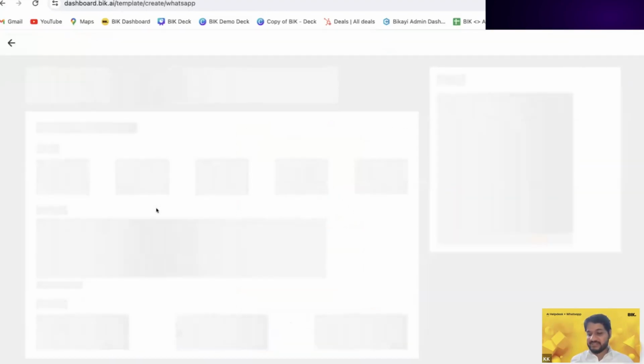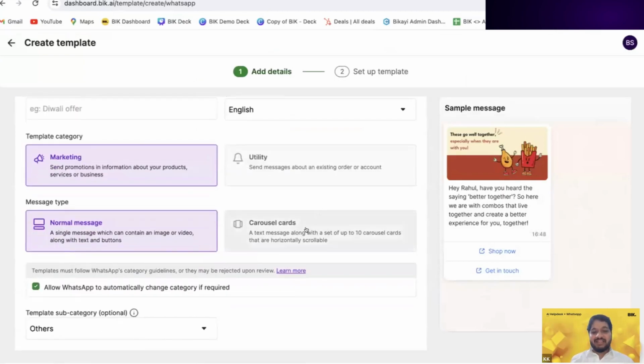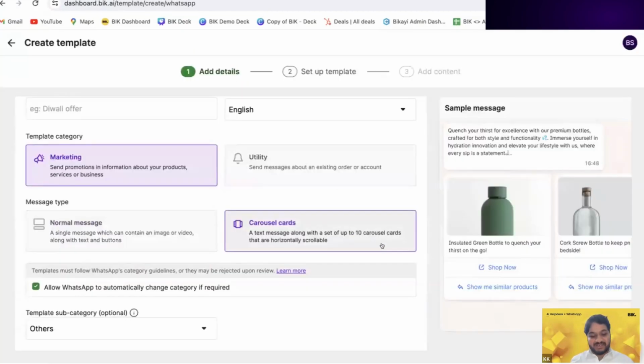Since we are a Meta BSP, all the Meta channel operations happen on the platform itself. This is one of its kind, a carousel card swiping that you can do over WhatsApp, just like swiping on the Tinder app. You can recommend your products over WhatsApp. We can keep up to 10 cards here, and different kinds of conversational buttons. Let's say I have given one button, Shop Now, and the other button, Remind Me 1 Week Later.